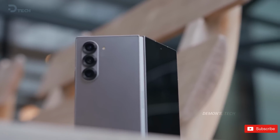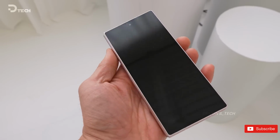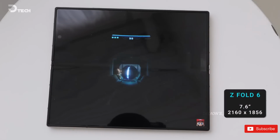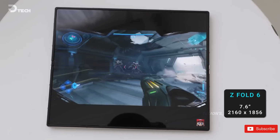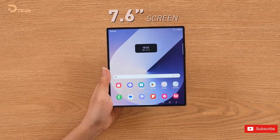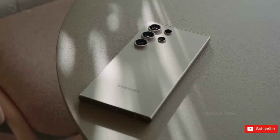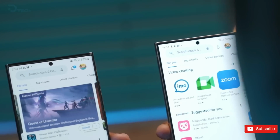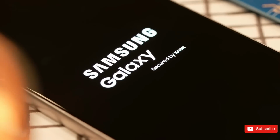For those who prioritize screen real estate, the Galaxy Z Fold 6 is a top contender with its 6.3-inch outer screen that unfolds to reveal a 7.6-inch inner display, boasting impressive specs like 2600 nits maximum brightness and a 120 Hz refresh rate. Samsung is touting an enhanced gaming experience with ray tracing support on the Z Fold 6. On the other hand, the S24 Ultra may not be as large, but its 6.82-inch AMOLED screen also offers up to 2600 nits brightness and a 120 Hz refresh rate, making it a delight for everyday use.